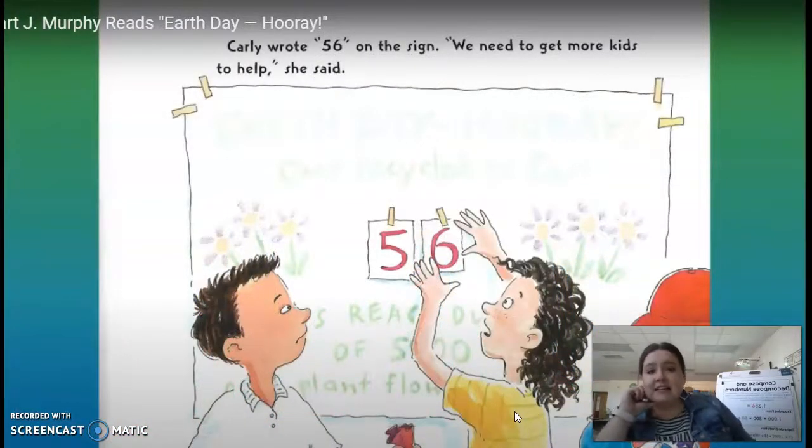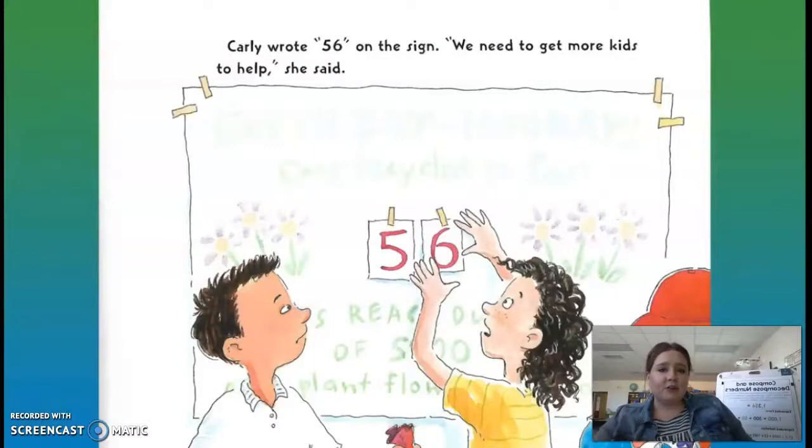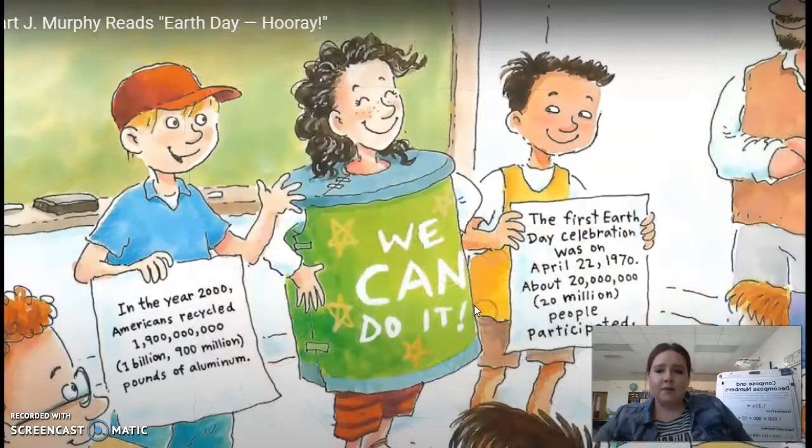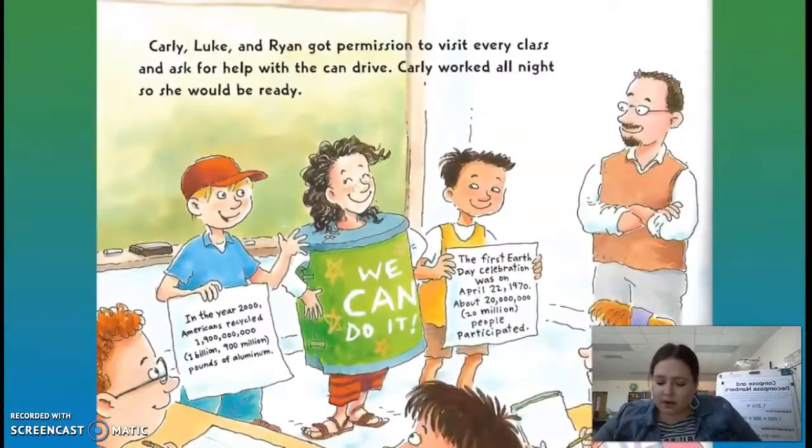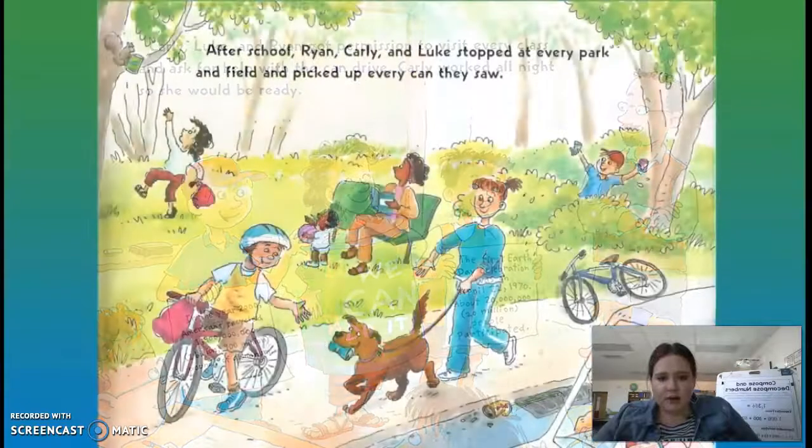Carly wrote 56 on the sign. We need to get more kids to help, she said. Carly, Luke, and Ryan got permission to visit every class and ask for help with the can drive. Carly worked all night so she would be ready.